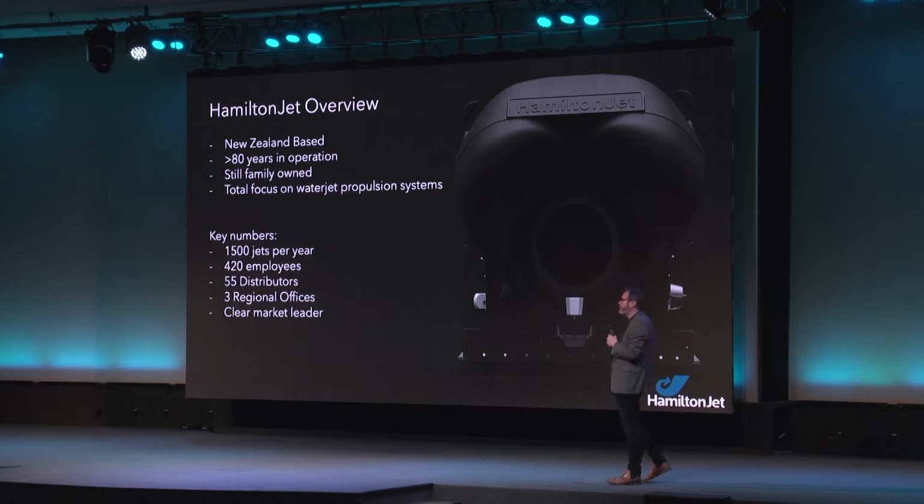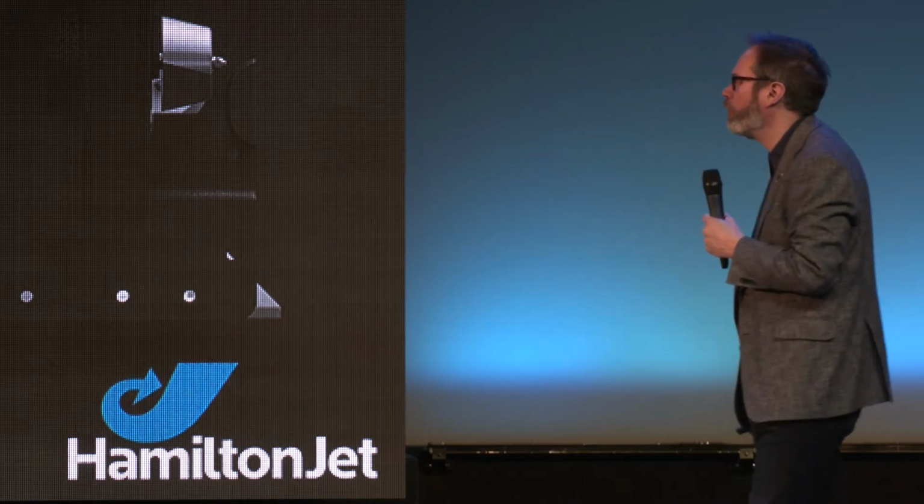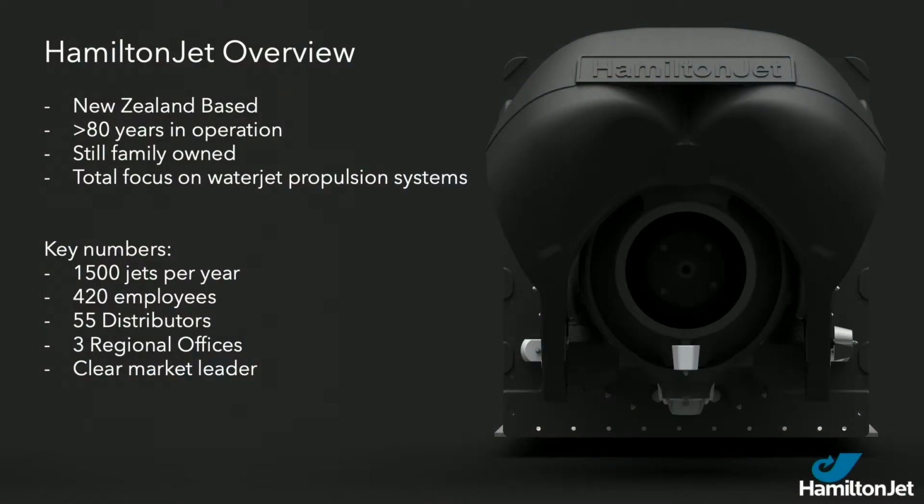And what that's allowed us to do is maintain a singular focus on water jet propulsion systems and the related control systems and peripheral systems that support them. We think that's a really important part of our value proposition to the market. This is an industry that we really understand well, and we believe we're the clear market leader in terms of the output of water jets from our factory. We believe we're about twice the size of the next nearest competition.